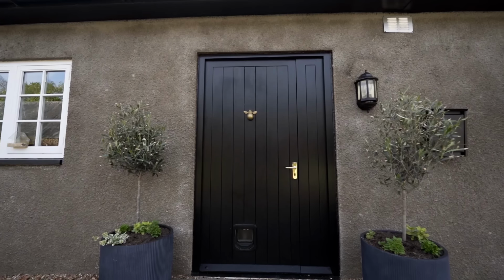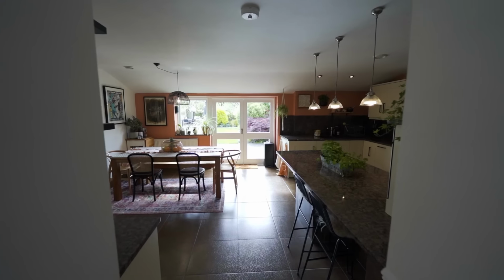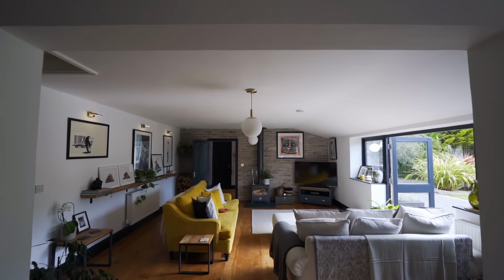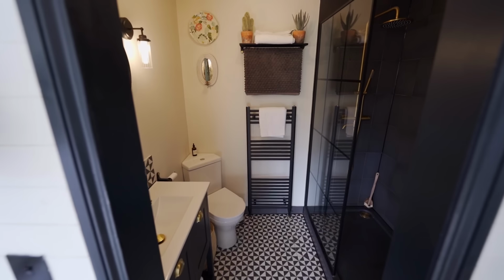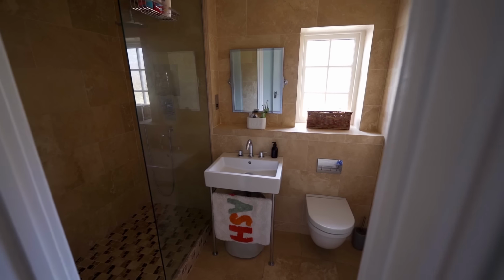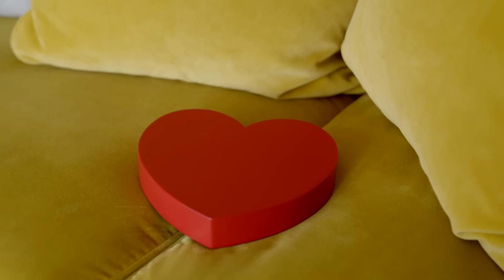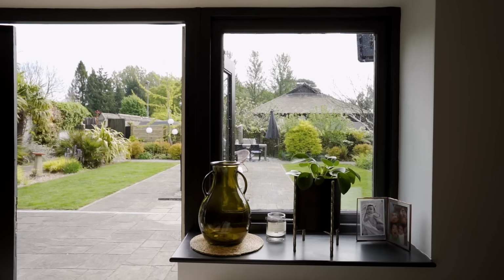Beyond the front door is a spacious hallway that leads to a kitchen diner and onto a roomy living area. Further on is the master bedroom with ensuite. At the other end of the bungalow are two children's rooms and a separate bathroom. So this is our favourite spot in the house. It's the heart of the home, and the views outside into the garden are just spectacular.